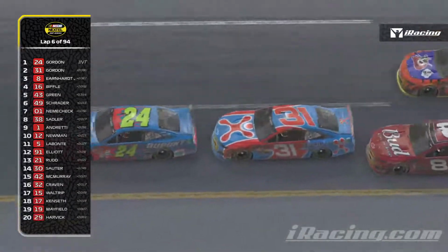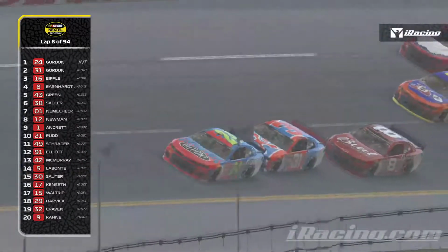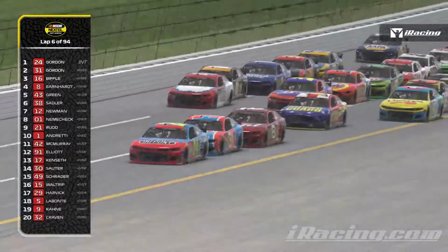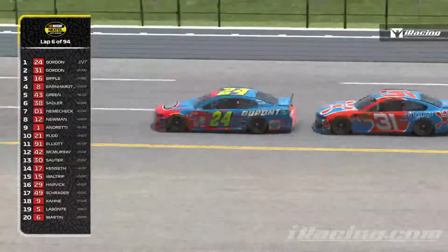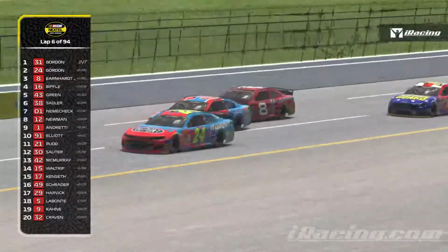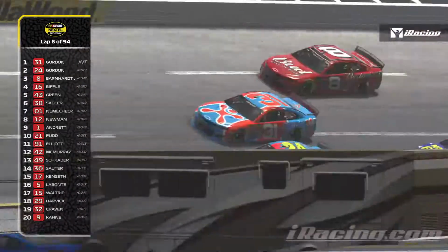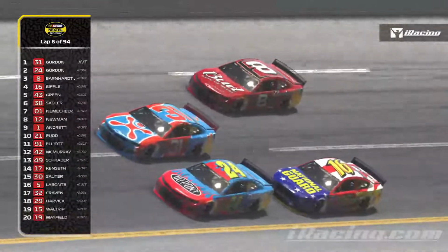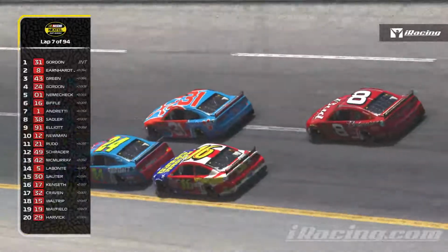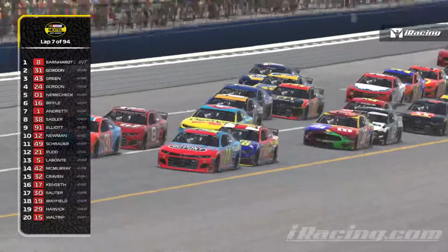Gordon loses the bottom. Whoa. That was dicey. At least it looked like it. Now that I've driven on iRacing for a few months, that was dicey. Dale Jr., oh my goodness. Dale Jr. to the outside, and Robby Gordon tried to block him, but it kind of worked. I mean, Robby Gordon was trying to make him go with. Jr. just said nope, and they both lost out in a way.